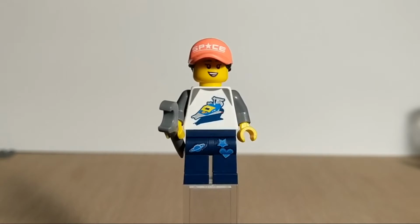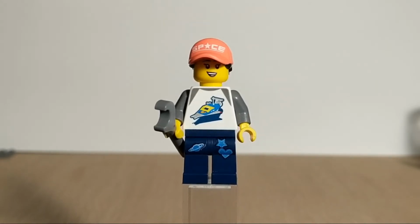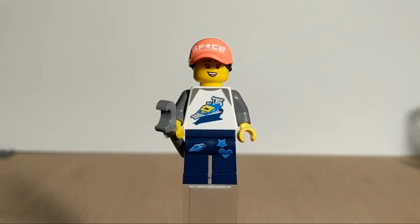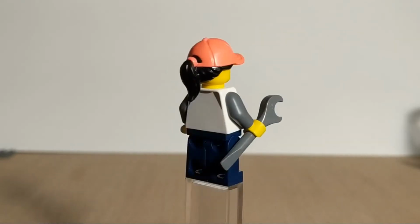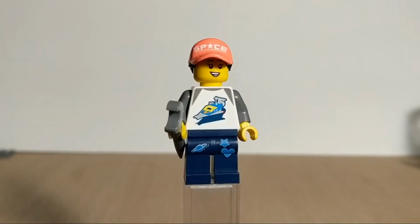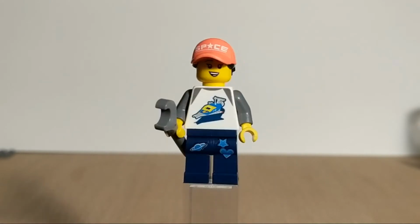On her right leg is this planet with a ring, and then on the left leg is some patches, a heart and a star. These are printed on plain dark blue plastic. There's no printing on the sides or the toes. We have seen that on a couple other interesting minifigs.